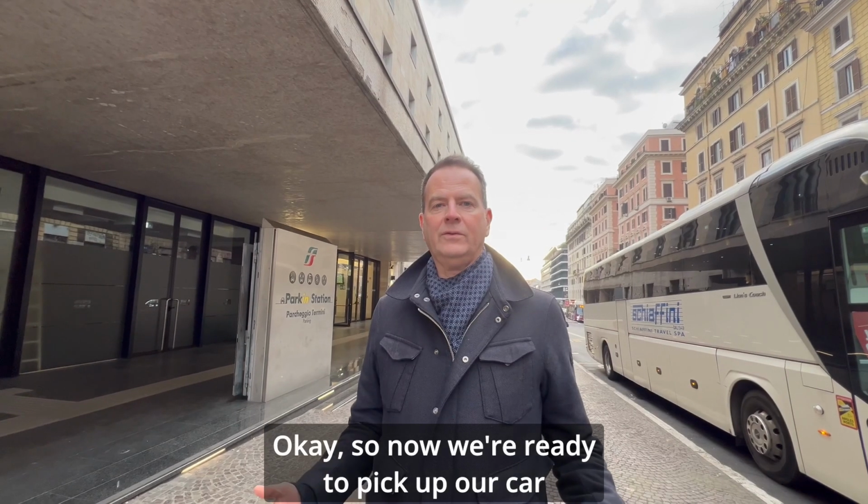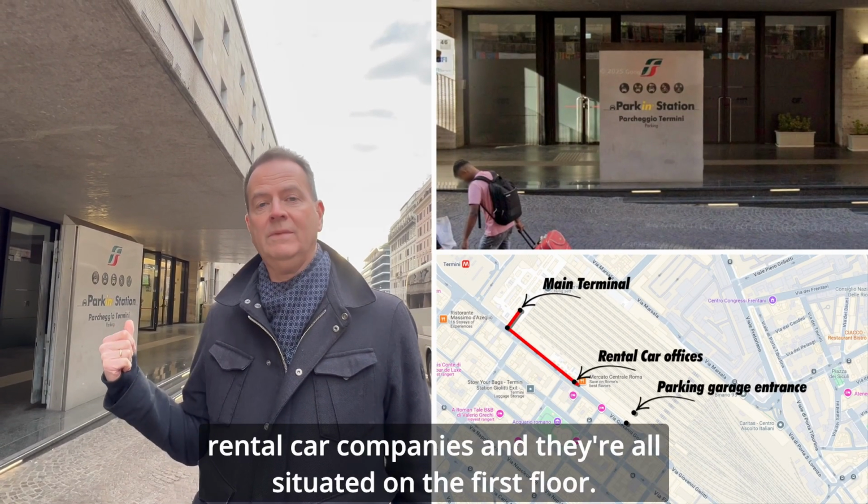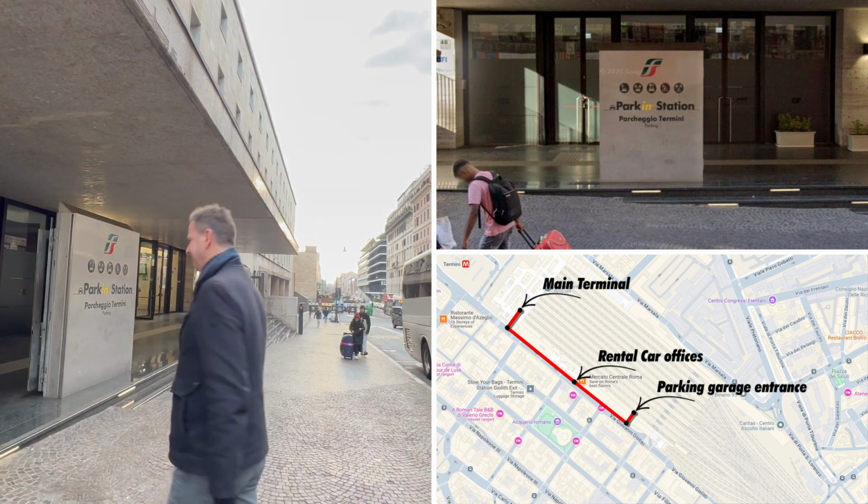Okay, so now we're ready to pick up our car, and this is the parking garage for all the rental car companies, and they're all situated on the first floor. So I'll see you upstairs.